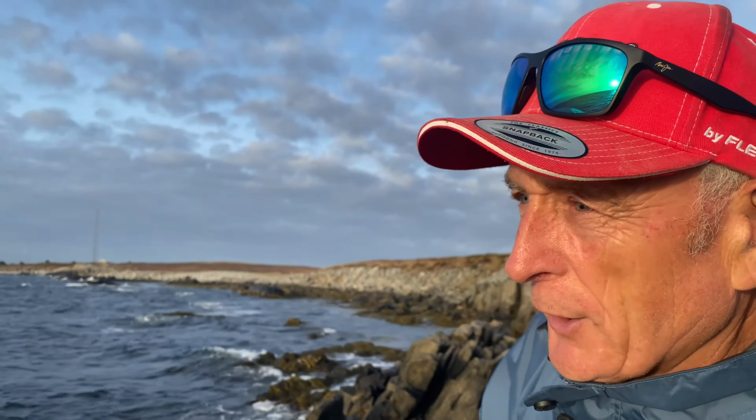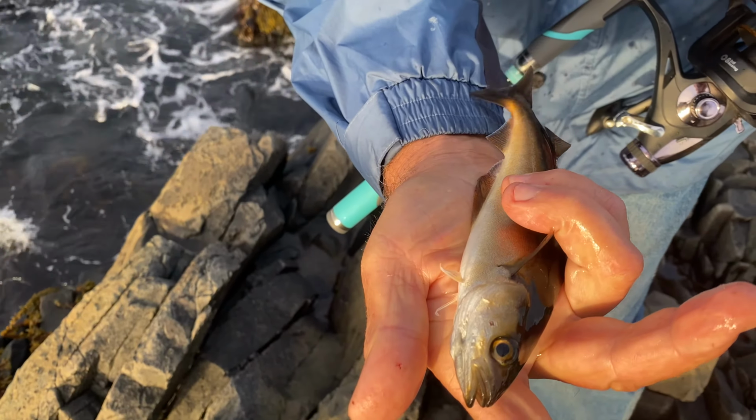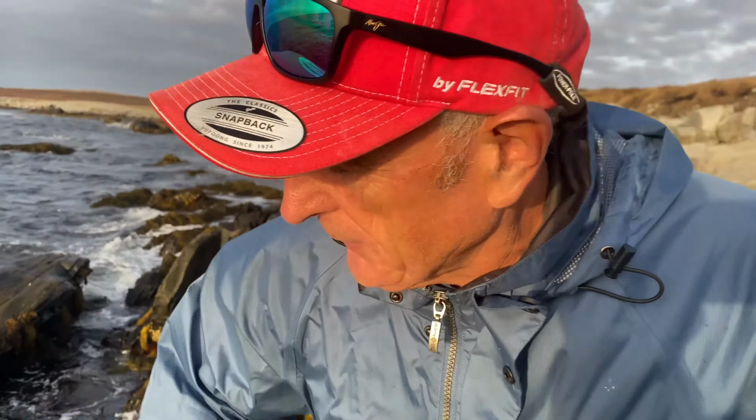So I've got a fish on here. That was my first cast. It's a small pollock. He's just a baby, but that's a really good sign. So we're looking for ones that are anywhere from about 12 inches to about 15 inches. That's what a pollock looks like. He's small, but they're very tasty. I'm just going to throw that one back.